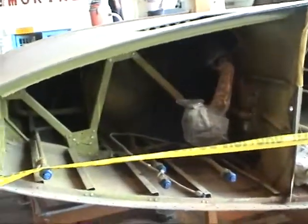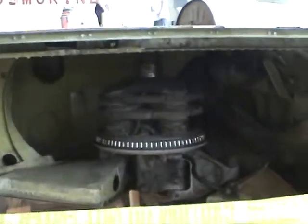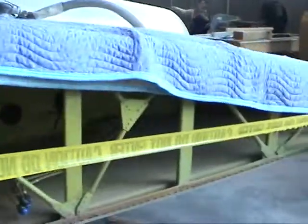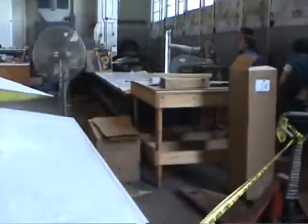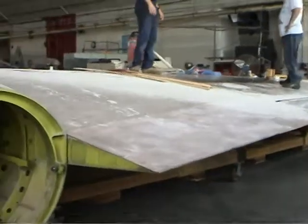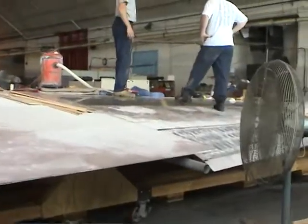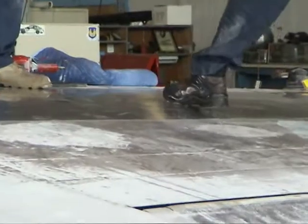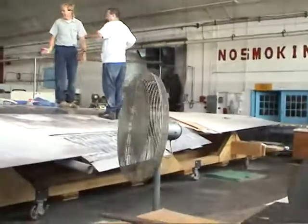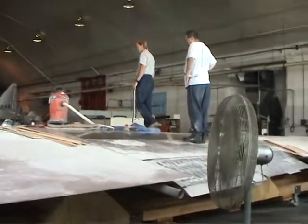Here you can see a piece of skin. There's a framework there just to hold it all down. Both these go out down things together. How do you get them together? These, the wings hold up the whole plane. Doesn't look like there's anything in there.